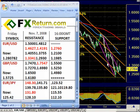You can see the euro trading in the background at 2784. The next support is at 2760. Then we have our lows that you can see on the screen at 2333, and then the bottom of the trend channel at 2100. To the top side, we've got 2930 and 3341.